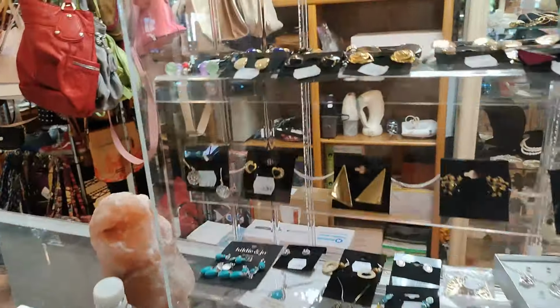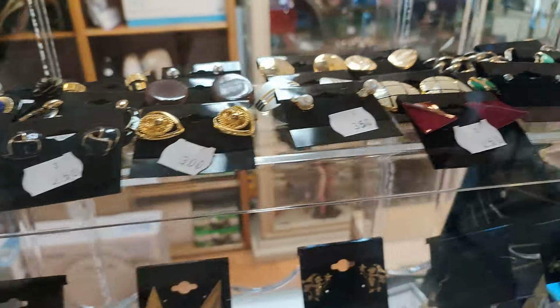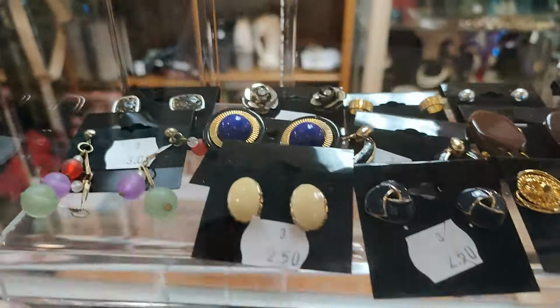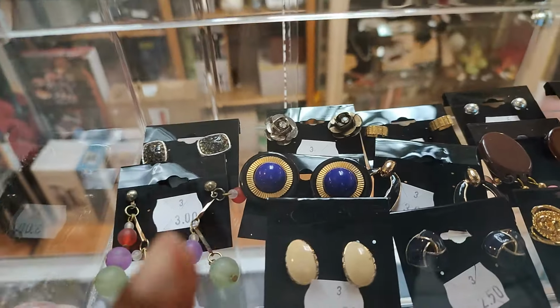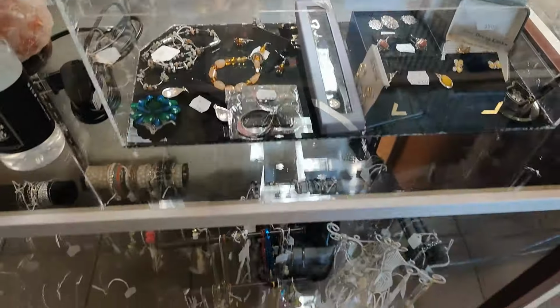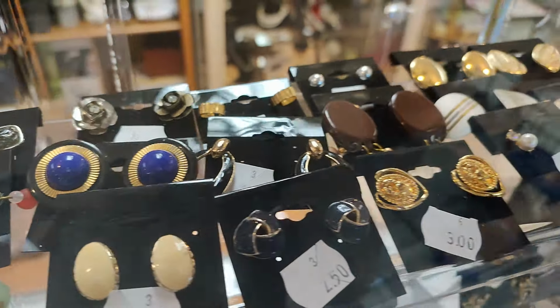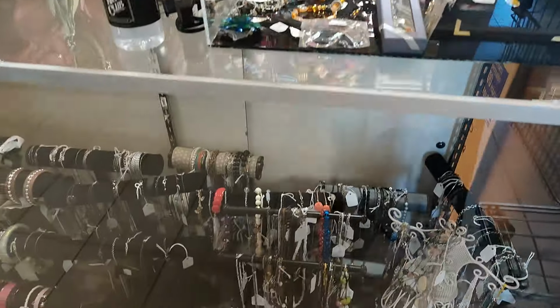Now we are here, and you know I'm going to stop at the jewelry counter first. They have some awesome clip-on earrings. They have some cool jewelry and brooches and rings and necklaces, very vintage. So you'll see, I love stopping by there. That day I didn't buy any jewelry, but I love browsing.